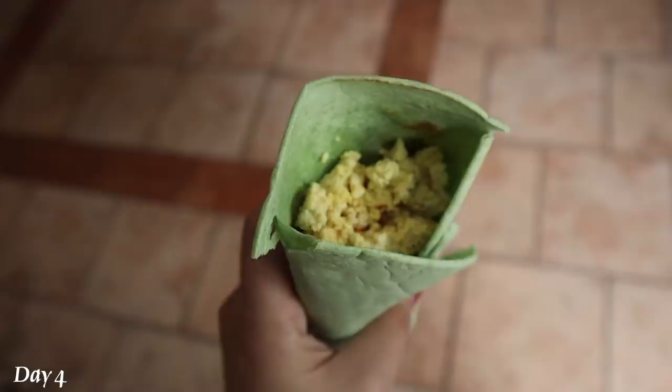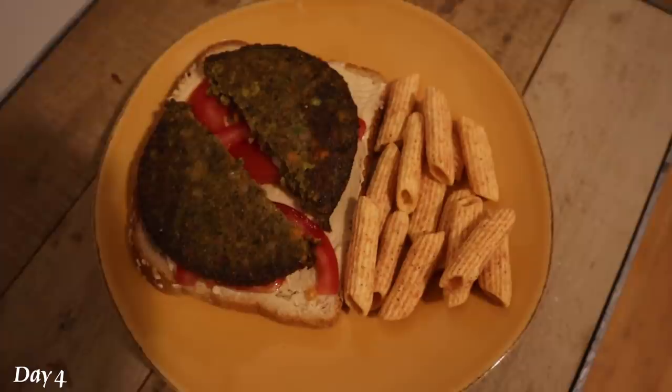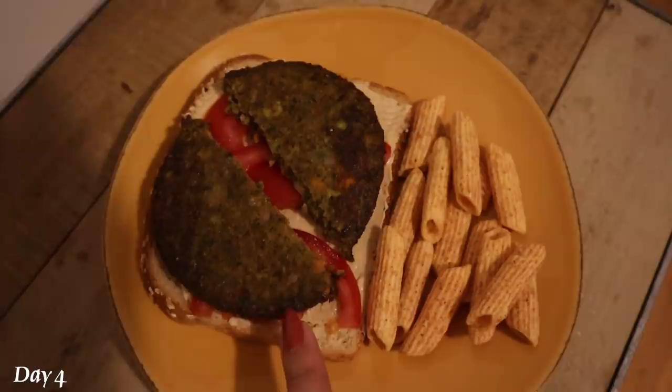Later on, I had a tofu scramble wrap with ketchup and mustard. Pretty basic, but it was a spinach wrap. I'm back home and I made myself something quick to eat because I was really hungry. This is a piece of bread with hummus and tomatoes and a Dr. Prager's patty. And these are those marinara flavored pasta chip type things.